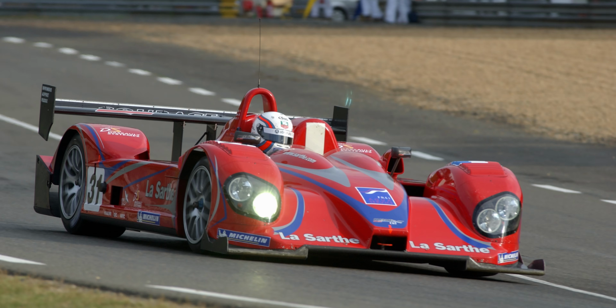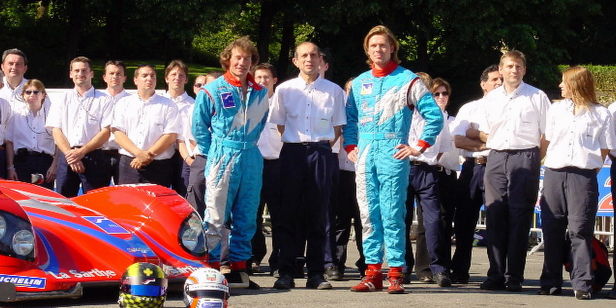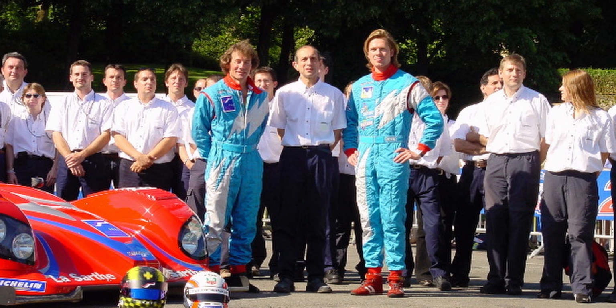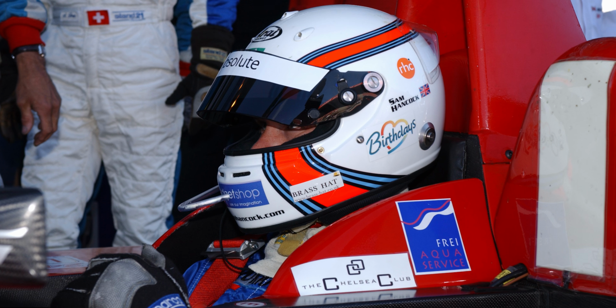There are some things in life that make you feel old, and in the best possible way, this car is one of those. It's the 2004 Courage LMP2 that I raced for the Works team throughout the 2004 championship season nearly 20 years ago.